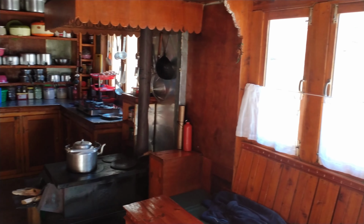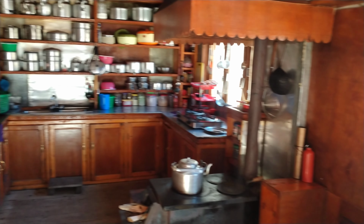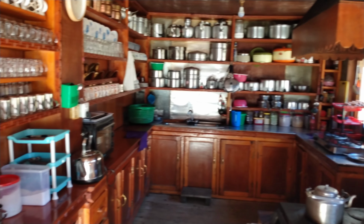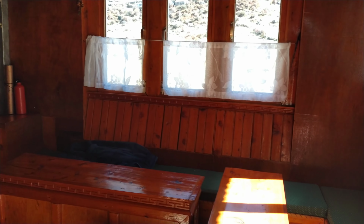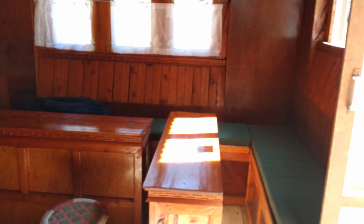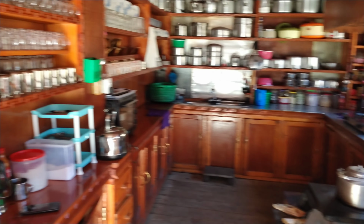We're staying at the Traveler's Guest House. They had a huge sign at the entrance to the village. This is nice. I'm quite impressed. I guess that's where. Okay, now let's go over to. It's so clean.